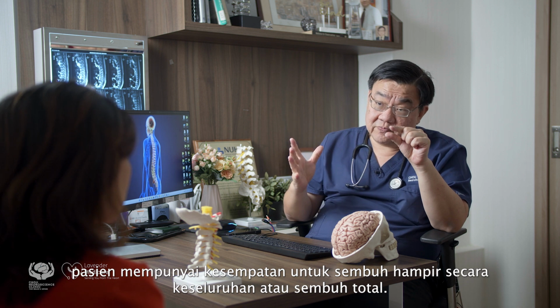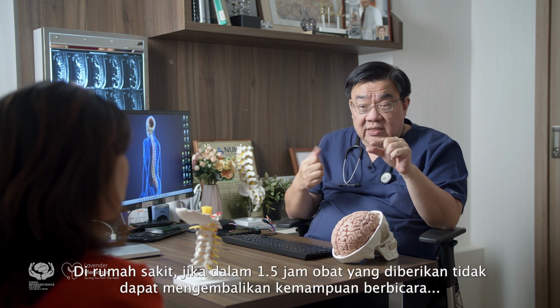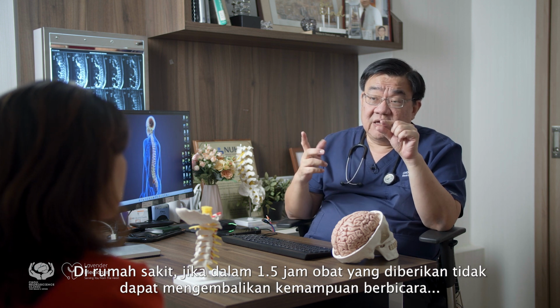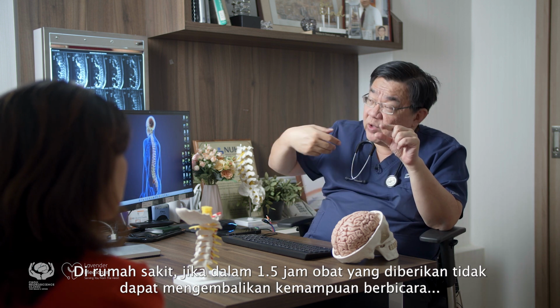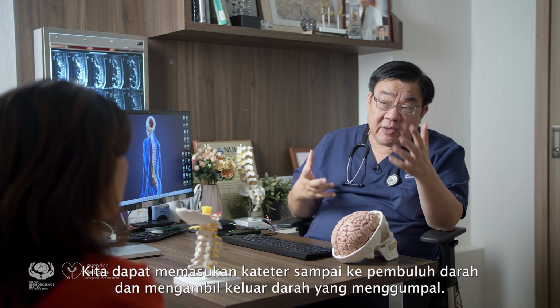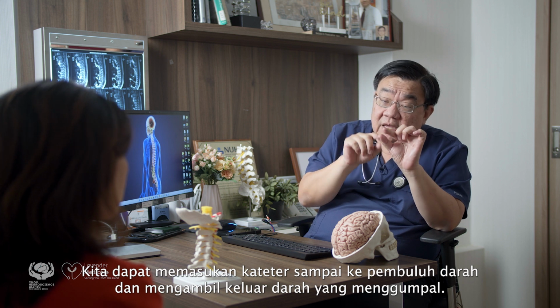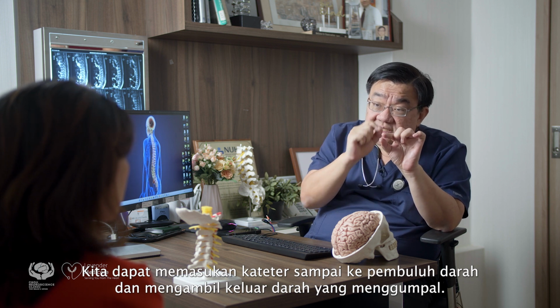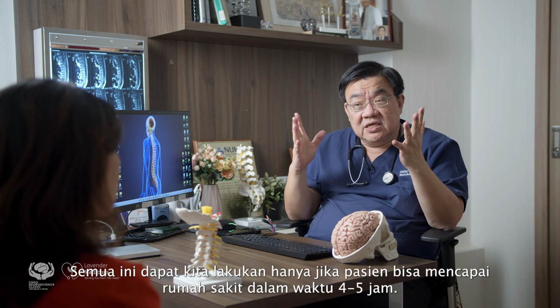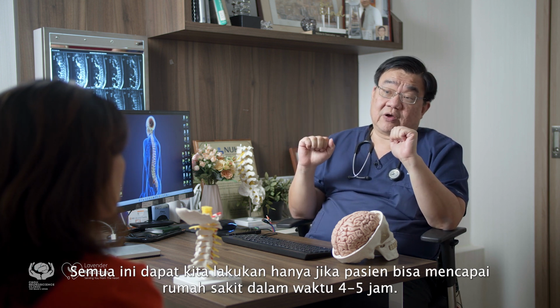full recovery. Now in the hospital, after we give the medication, within 1.5 hours, if the speech doesn't recover or weakness doesn't recover, we will go even further. We will bring the patient down to the radiology department, put a catheter up the blood vessel and go to where the clot is and suck out the blood clot. All this can only happen if the patient reaches the hospital within 4.5 hours.